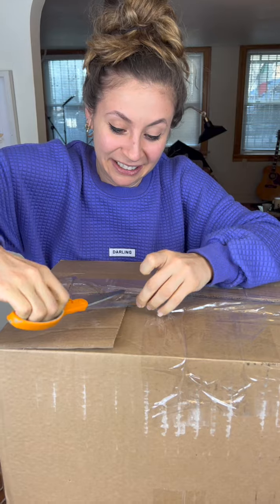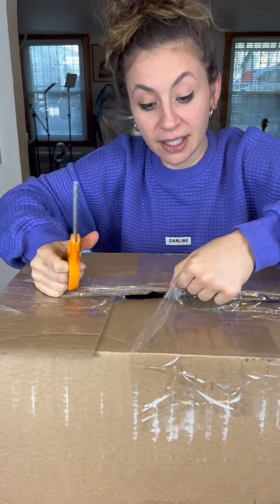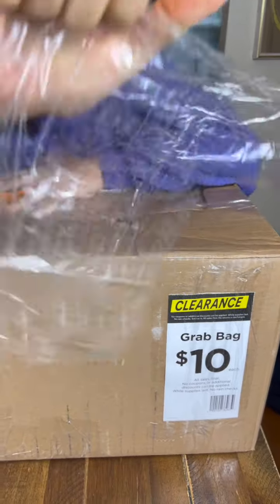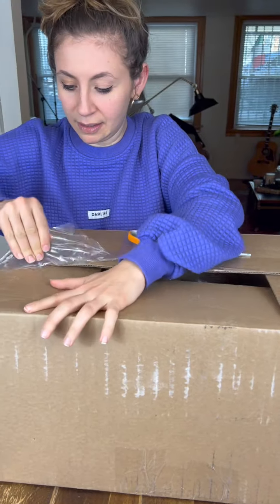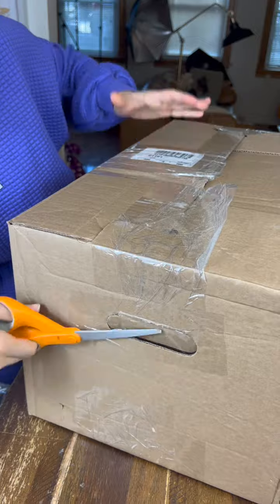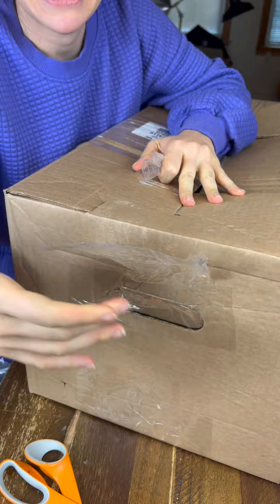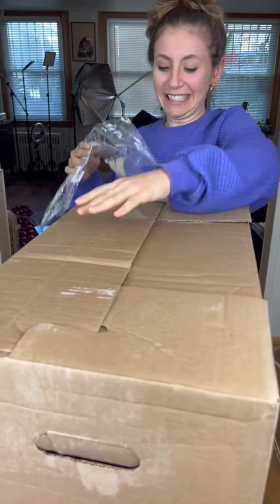All right. Let's open this up. I hope this is good. I was very tempted by the $10 price tag. Okay. Let's get this open. And see, I couldn't even see inside. So I did try to cheat. I did try to get a good box, but apparently they didn't want that. No cheaters here.